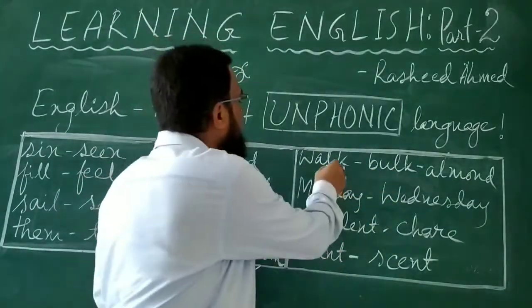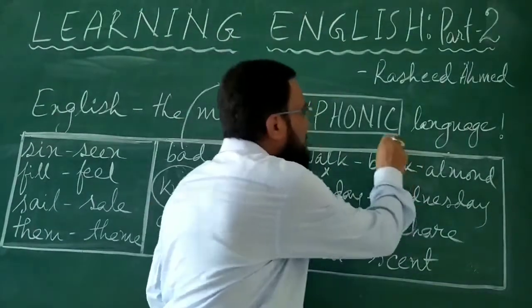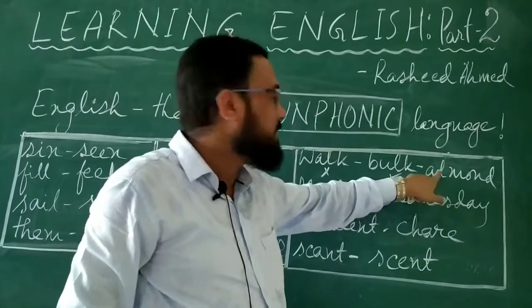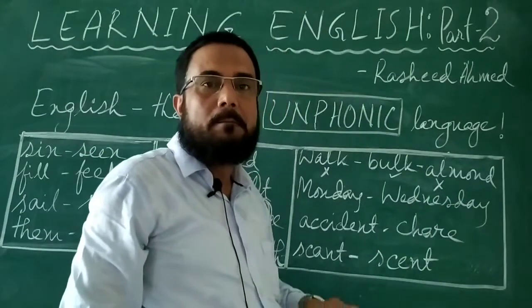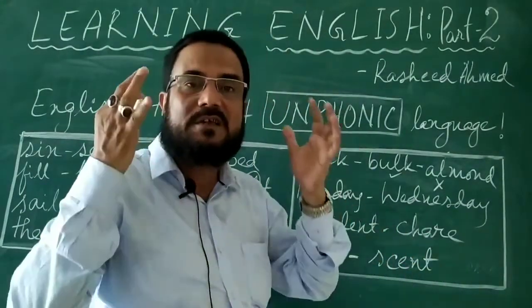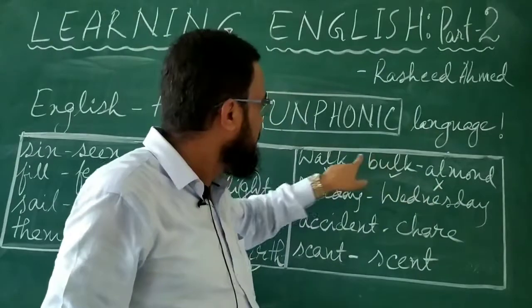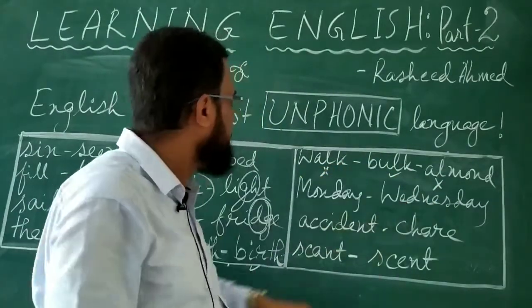Coming to these three, work, bulk. When we say work, L is not pronounced. When we say bulk, L is pronounced. And this is very common. I often find people pronouncing this almond with the L. Here also L is not pronounced, almond. Palmolive, L is silent. Here L is silent. It's almond. Don't pronounce the L. Work. But in bulk, L is pronounced.